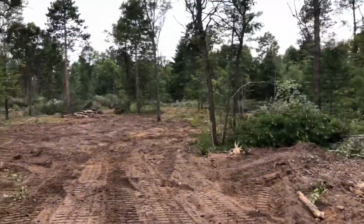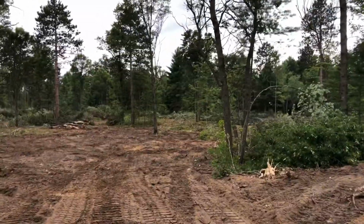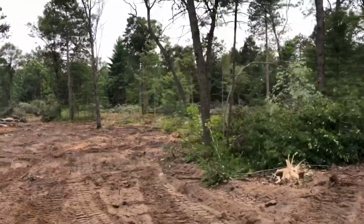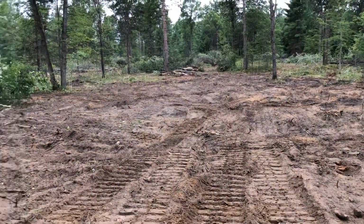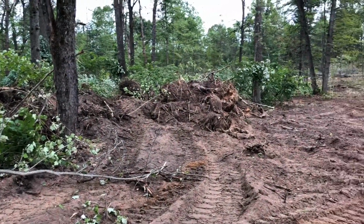Every now and then there's one scraggler way down there that made me mad right at the end when I was piddling. Come across it, but I'll move that if we can get the skidder here. I just don't feel like pushing another stump all the way across this landing. So everything in this whole landing got pushed to right there. So kind of in one little spot.